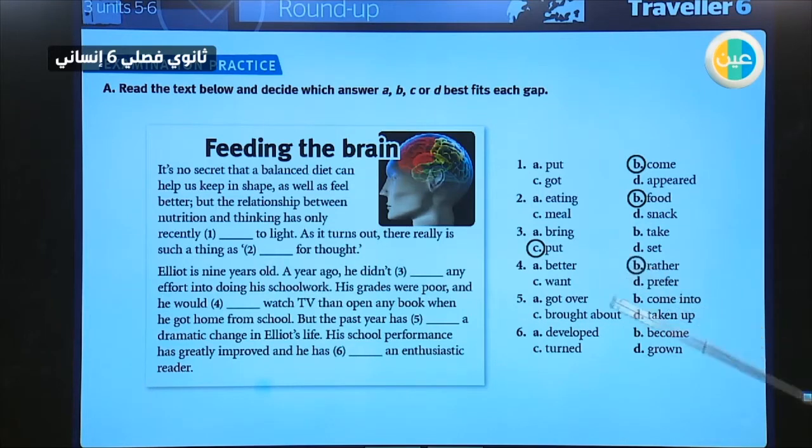and he would rather watch TV than open any book when he got home from school. But the past year has brought about a dramatic change in Elliot's life. His school performance has greatly improved, and he has become an enthusiastic reader.